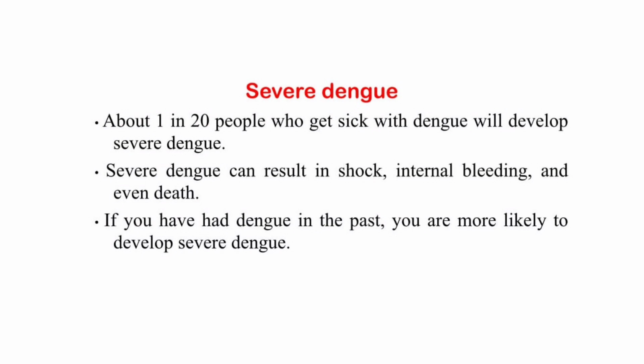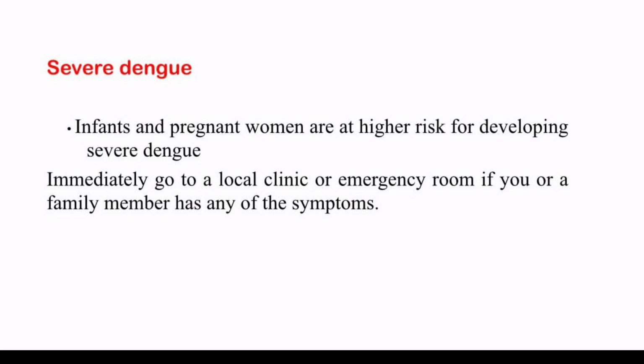Severe dengue: about 1 in 20 people who get sick with dengue will develop severe dengue. Severe dengue can result in shock, internal bleeding, and even death. If you have had dengue in the past, you are more likely to develop severe dengue. Infants and pregnant women are at higher risk for developing severe dengue. Immediately go to a local clinic or emergency room if you or a family member have any of these symptoms.